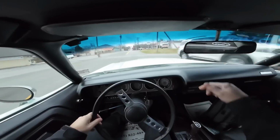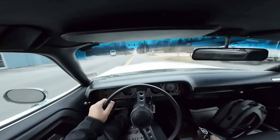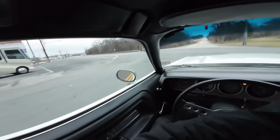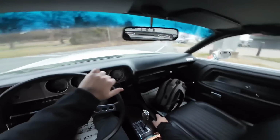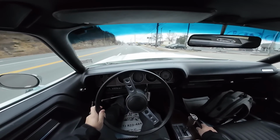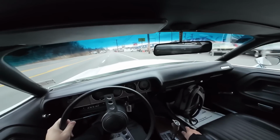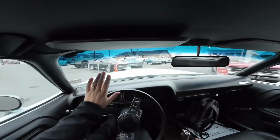Nice little bump in the road. Suspension's nice on this one. It felt good. Well, I believe this was a pretty nice test drive. I enjoyed myself. I hope y'all did too.